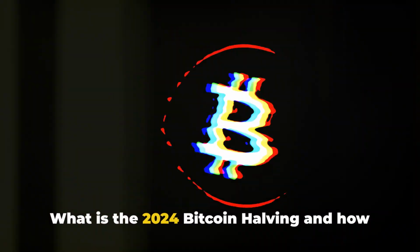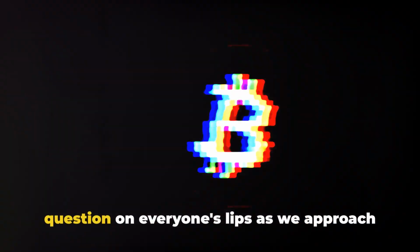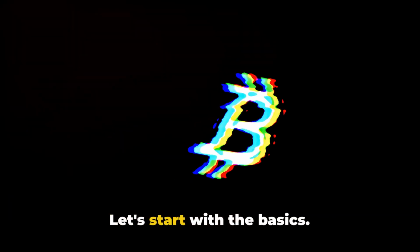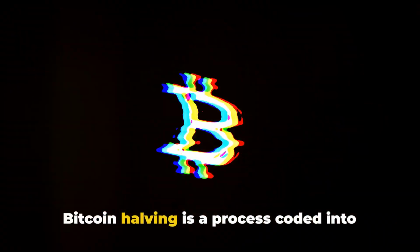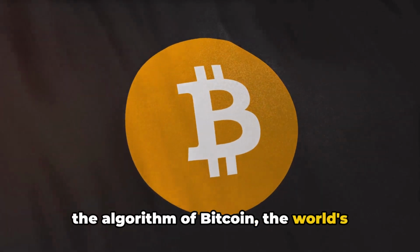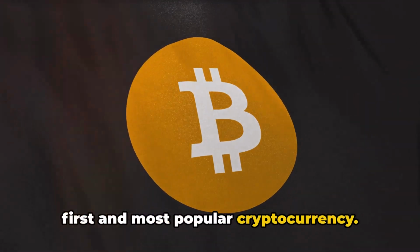What is the 2024 Bitcoin halving, and how will it affect the market? That's the question on everyone's lips as we approach the end of 2023. Let's start with the basics. Bitcoin halving is a process coded into the algorithm of Bitcoin, the world's first and most popular cryptocurrency.